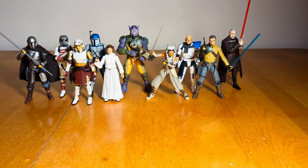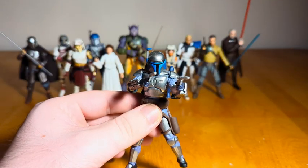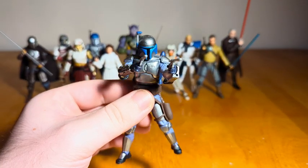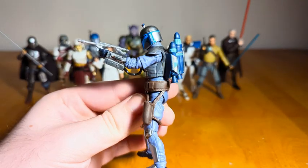So that leaves us with number 1. What made it to number 1? It's actually another Attack of the Clones character. It is the Deluxe Jango Fett. I like the 1.0 TVC Jango Fett a lot, but it did really need an upgrade, and this is an upgrade. This is such a nice figure.